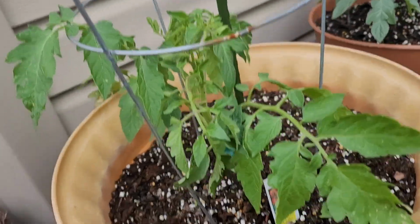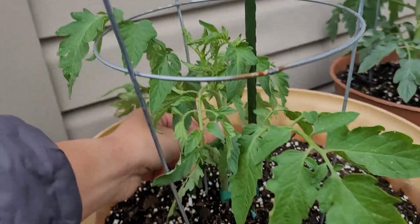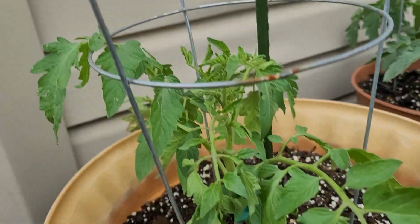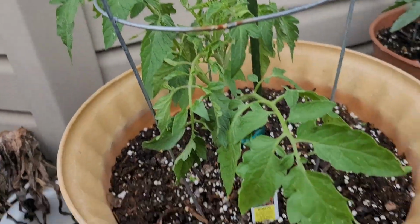We got Early Girl. This thing seems to have taken some wind damage. Yeah, it kind of looks droopy. Not too bad. Growing tip is still intact. Still has some suckers, just in case that growing tip fails. This just looks kind of sad.